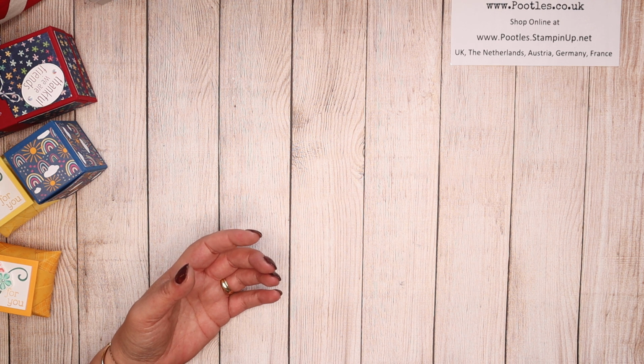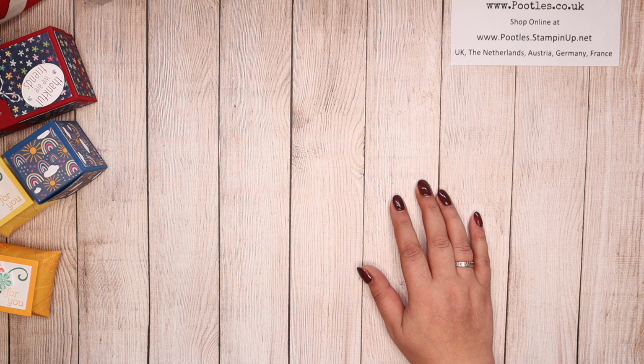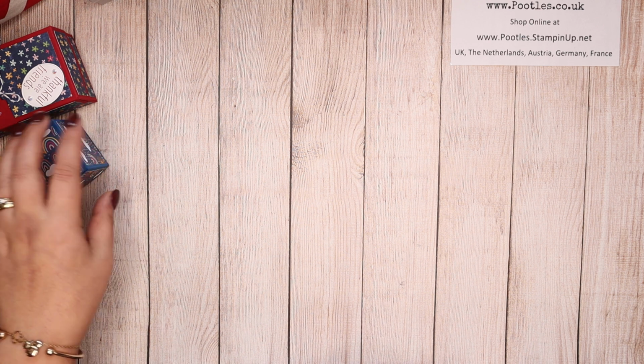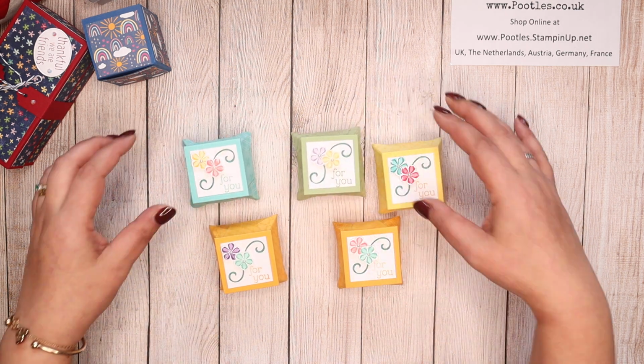Right, so let me show you all these amazing goodies. So, yeah, we had our team retreat last weekend and we gathered at a hotel, a venue up in Birmingham, which was lovely. And my team are amazing. They treated me to all sorts of stuff. So we did have swaps going on, but so many of them gave me gifts for the boys. So I'm going to bring these over. So these are for the boys and for Chris, which is very sweet.